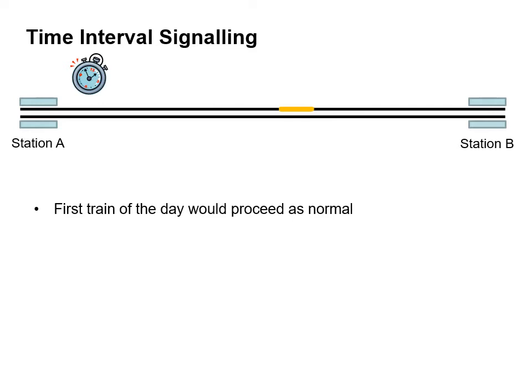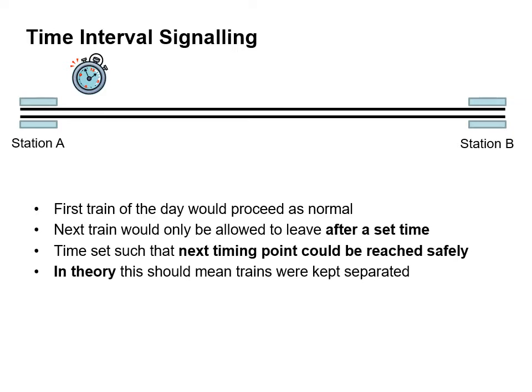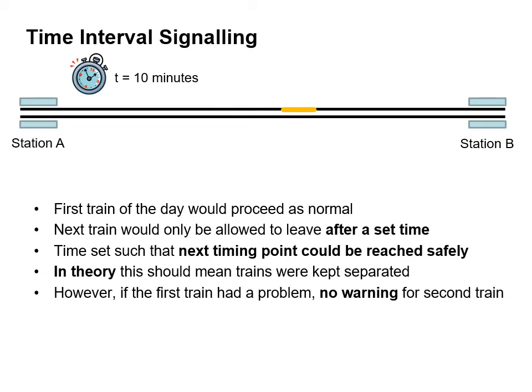So the first train of the day would proceed as normal. It would travel from station A to station B. Then the next train would be allowed to leave after a set time. The time was set such that the next timing point could be reached safely. In theory, this would mean the trains would be kept separated. However, if the first train had a problem, there was no warning for the second train, and this led to many collisions.